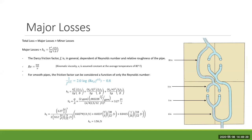Below is just a sample calculation, and the diagram on the right shows the lengths of the tubing. From the Y connectors, the incoming velocity is V naught, and since it splits into tubing of the same diameter all around the system, 1/2 inch, you could just assume that in each branch the velocity is half of the incoming velocity. Knowing that, at the bottom you see the calculated head loss, which is roughly 1.56 feet.